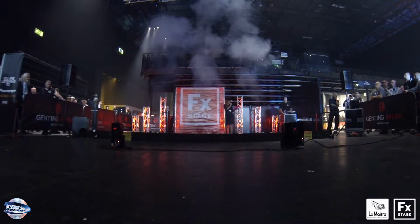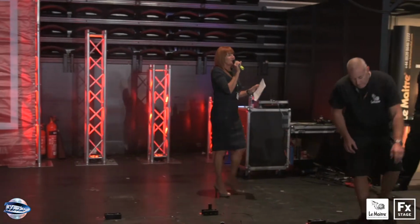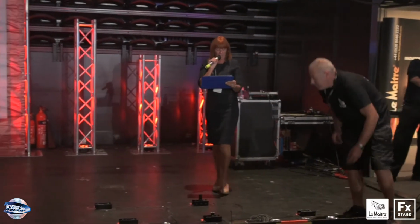Very, very pretty effect. One of my favourites, the glittery effect is. Okay, so, but as I say, we do those in various different heights and various different colours.